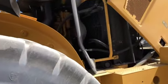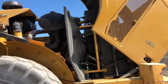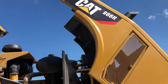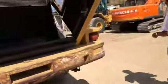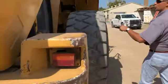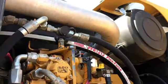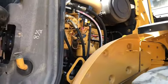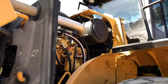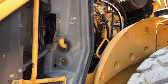This engine right here is a Cat 2236. It's a turbocharged six cylinder engine. It's a 286 gross horsepower engine, or a 262 net horsepower engine. That engine is in excellent shape. There's no kind of blow by, there's no kind of compression problems. I mean, it's a really good, strong engine.